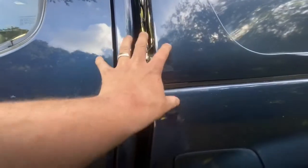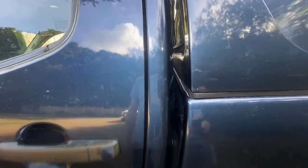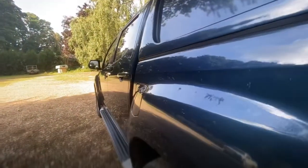Wing mirrors. Nice and clean. Rear quarter. As you'll see, there is a canopy on this, colour coded. I like to look at this part here when comparing the paint on the canopy, and as you can see, it's a great match. Right, so rear quarter. Again, it's nice and clean. There is no damage on the actual quarter itself.